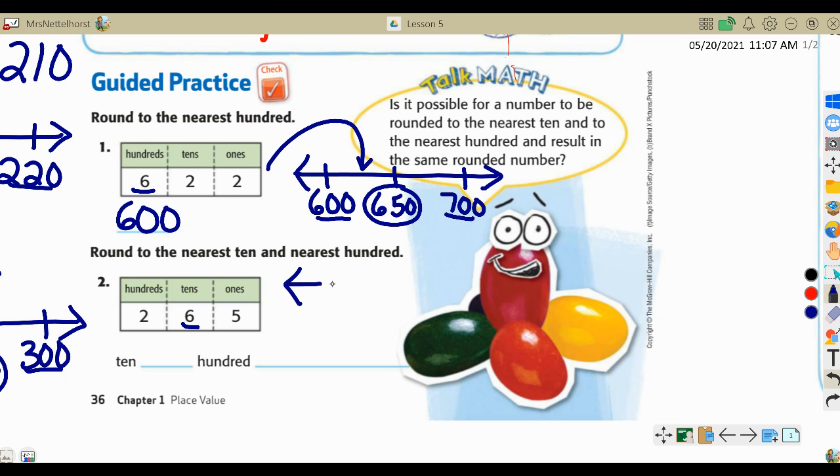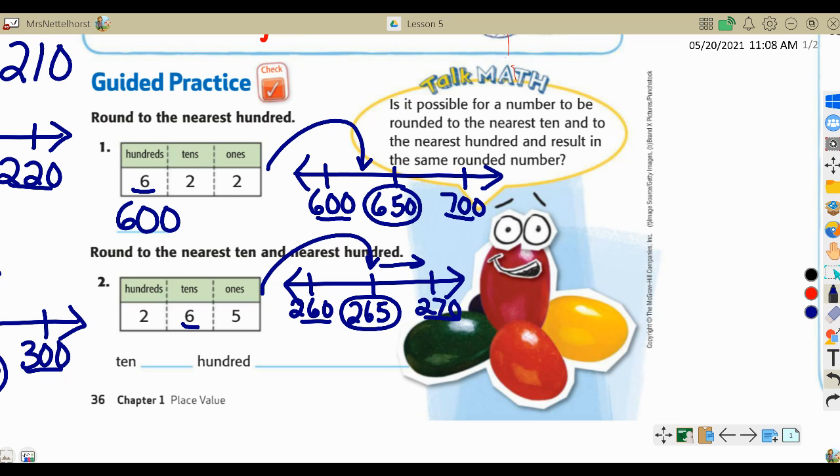Okay, so here's an open number line for my nearest 10. Okay, and I'm in the 60s. Actually, the 260s, so I'm going to put my 200 on there. The next 10 after 60 is 70, so it's the 270s. I know I need a 5 in the ones place and keep my 260. Now 265, oh look, there's 265, smack dab in the middle, so I know that it automatically goes up to the next number, 270.